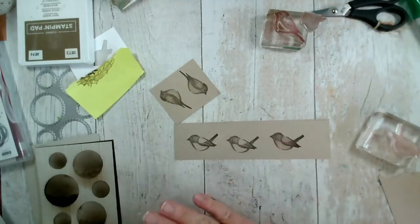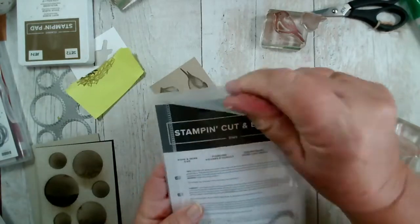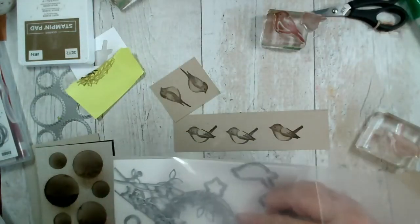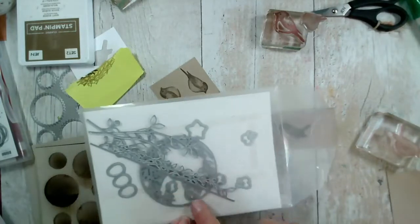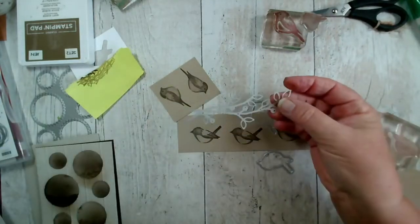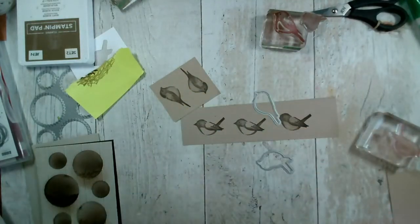Okay, so I'm just going to find my dies, which are here. So the dies are called Birds and More, so you can get the dies and obviously just use them for outline birds, of course, but those lovely borders. And this is fantastic as well, this piece here. That's what I'm going to be using to make a Christmas card tomorrow.